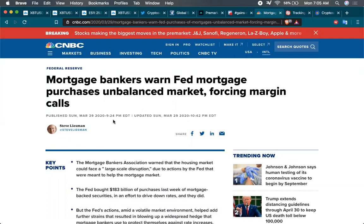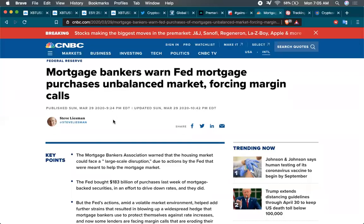Now, obviously, it's an unprecedented situation that we're facing. However, we had already been screwing ourselves over for the last 1 to 2 years by lowering interest rates, by injecting the economy with more and more money. Now, in this particular instance, what the mortgage bankers are essentially saying is, if you keep going on the path that you're going, there's just not going to be enough liquidity. There's going to be forcing of more margin calls.